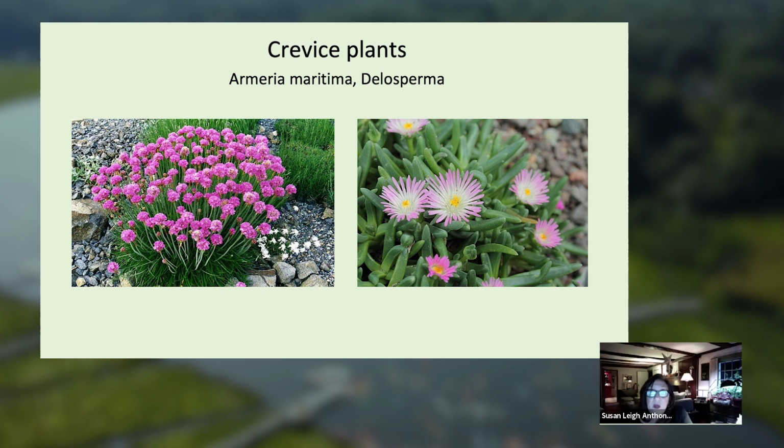Okay. Crevice plants. Over in Hingham and Cohasset, there's a lot of people with ledge. These are some plants that do well in pockets, little spaces where there's a little bit of soil. When plants are really short, they don't have deep roots, and these have evolved to not need a lot of water. Armeria maritima, or thrift, is the one on the left. Lives for a very long time.